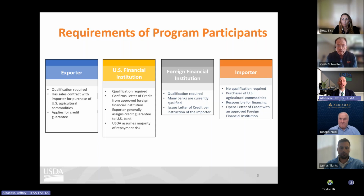I won't get into the requirements of the financial institutions too much during this session, but we do vet the financial institutions participating in our program, especially the foreign financial institutions where USDA is assuming the non-payment risk.